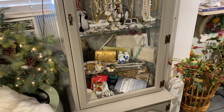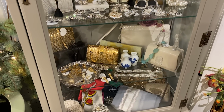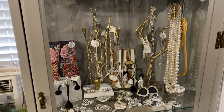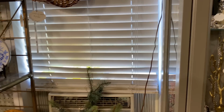I'm not sure how much this little lamp is, or sometimes I'll pick up something and I'll want it and I'll think, okay, is this a display piece or is this for sale? I don't think I see a price on this. So it might be a display piece, but I love that little lamp. More Christmas trees in here.